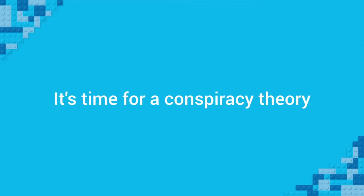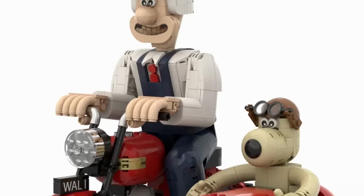Now, this is time for a conspiracy theory. Because there's something that's been bugging me about Wallace and Gromit for a very, very long time now. Something that just doesn't quite add up. And I have a theory as to why that might be.